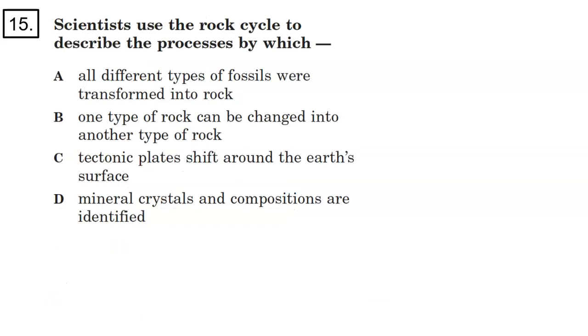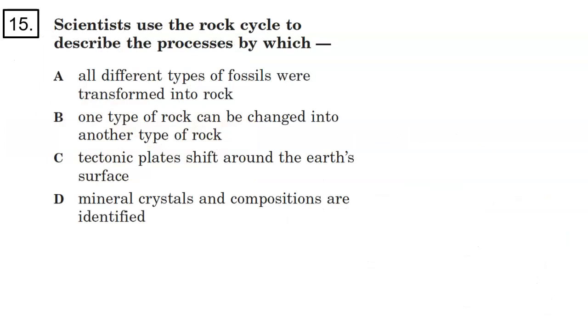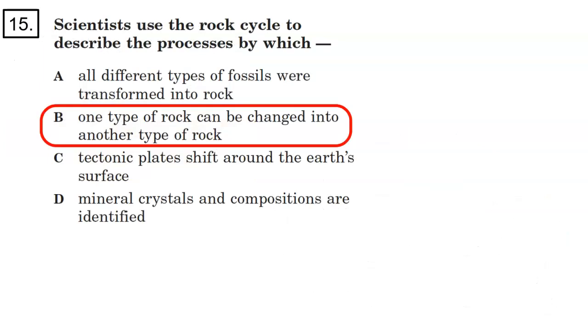Number 15, scientists use the rock cycle to describe certain processes. The rock cycle is made up of all the processes that make new rock out of older rock material. So again, in general, we can change rocks from one kind to another through a variety of processes. So correct answer is B. One type of rock can be changed into another type of rock.